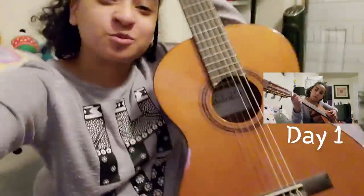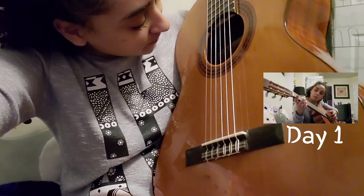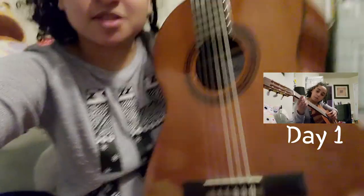I am super, super excited. This guitar sounds absolutely gorgeous. It's a Cordoba. I believe it's the Cadet series. Yeah. It sounds so pretty.